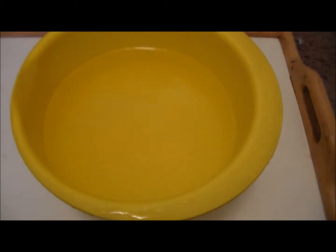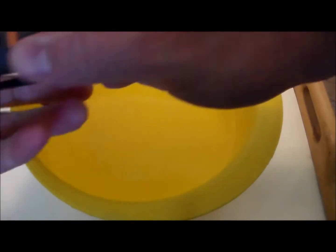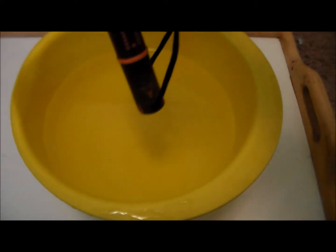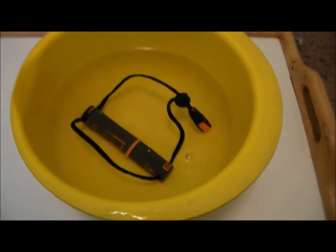Okay, so I've got my bowl of water here, and we're going to go ahead and drop the Gerber Ferro rod in there. Let's make sure it's nice and tight like it should be. Okay, here we go. Completely submerged. I'm going to leave it there for maybe 15 minutes, and we'll come back and take it out and give it a test run.